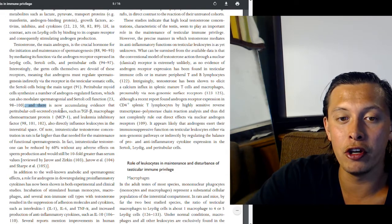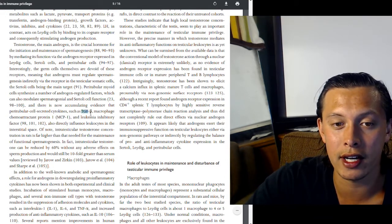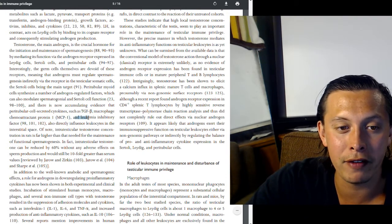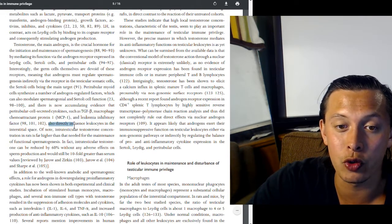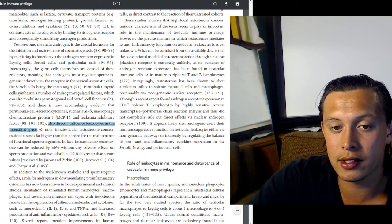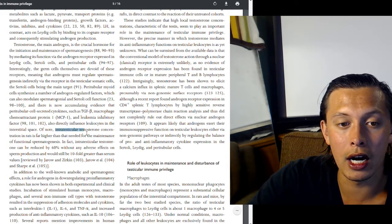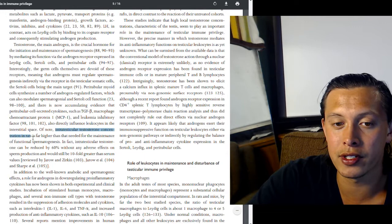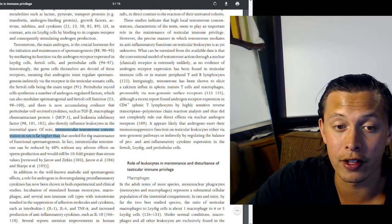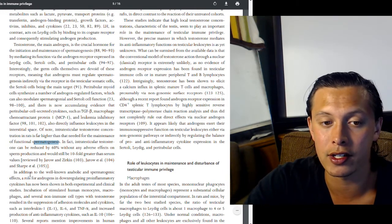And there is now accumulating evidence that the peritubular cell-secreted cytokines such as TGF-beta, macrophage chemoattractive proteins, and leukemia inhibitory factor also directly influence leukocytes in the interstitial space. Of note, intratesticular testosterone concentration in rats is far higher than that needed for the maintenance of functional spermatogenesis.